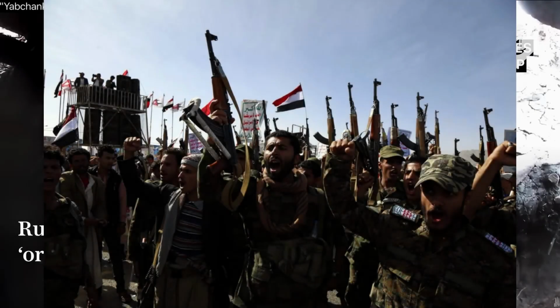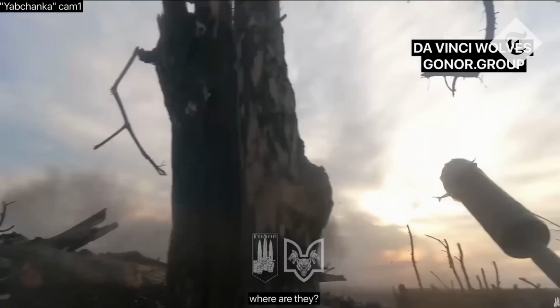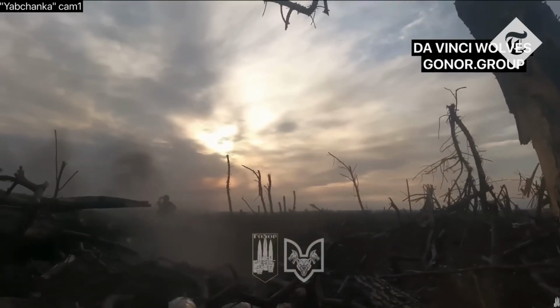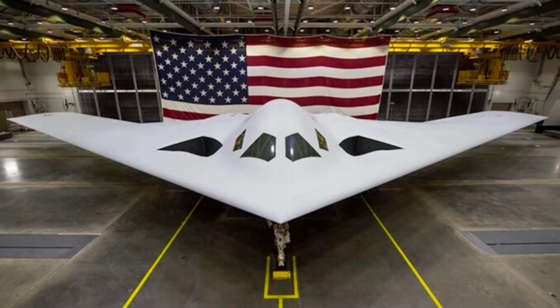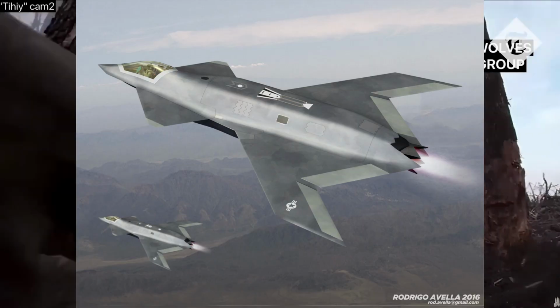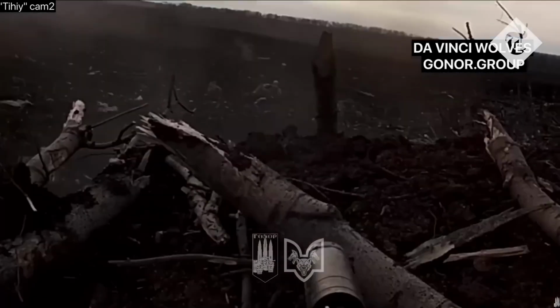In present day, the U.S. is only currently fighting against small groups of terrorists such as the Houthis in Yemen and aiding countries in their wars such as Ukraine and Israel. Our technology continues to develop, like with the aircraft, the B-21 Raider, and rumors about the new 6th generation fighter jet.